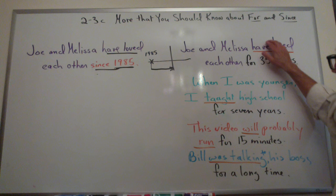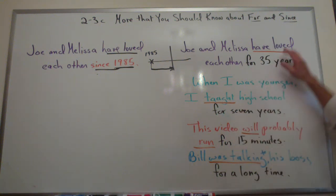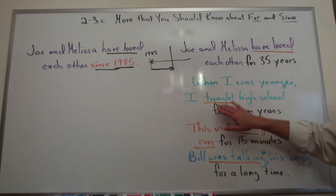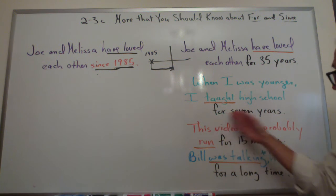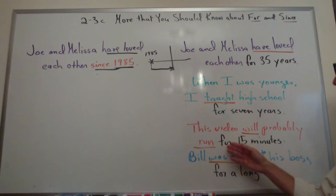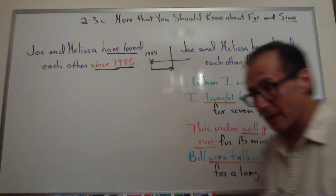So I look here, and each of these uses for and a length of time. I have present perfect with for 35 years. I have taught, which is past, and I have for and a length of time. I have will run for future and for and a length of time. And I have was talking and for and a length of time, for a long time.